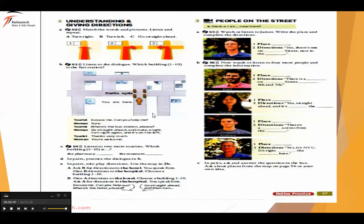Okay, let's find the address and the place together. So, we said that we are here on the map. Go straight ahead. Turn right. This is turn right. Go straight ahead. Okay. Turn left. Yes. Go straight ahead again. Turn right. It's on the right. So it's number 6. Yes? Now let's listen to the museum.